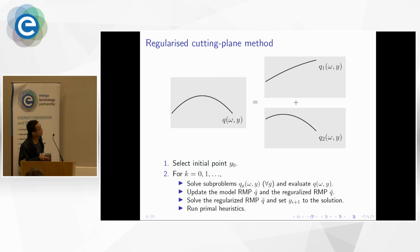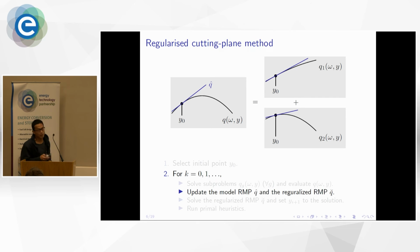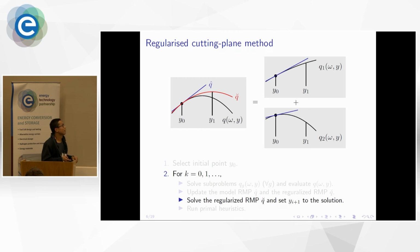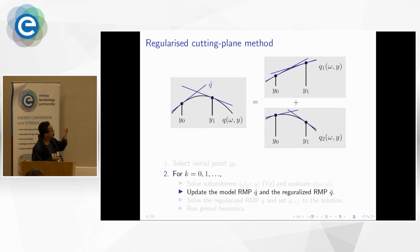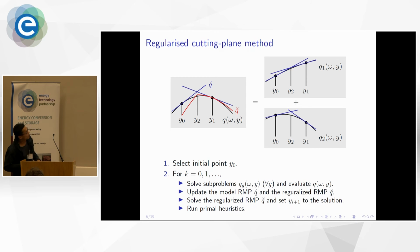In a cutting-plane method, for example, we iterate: we have an initial guess of the solution, and we evaluate the function value and gradient there. We make a locally valid model, which is one single cut. We regularize it and find a maximizer of the regularized model, and we use this as our next guess. We evaluate the function and the gradient value and update the model. Now we have two cuts. So we regularize it and solve it, finding our next guess of the maximizer. So this is a classic approach to optimize this function.